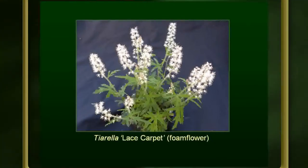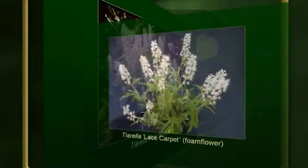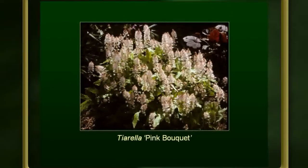Now, the foam flowers are a great ground cover. They're a native plant. A lot of times people want to have native plants. There's been a lot of selection of these, such as this one, lace carpet, with very pretty flowers and very lacy leaves. A lot of leaf variation in these foam flowers that bloom in early summer, early in June. Pink bouquet is just loaded with flowers.